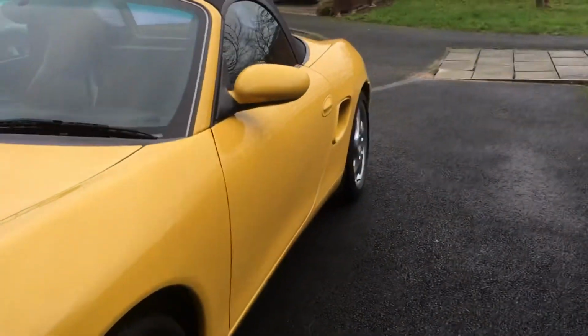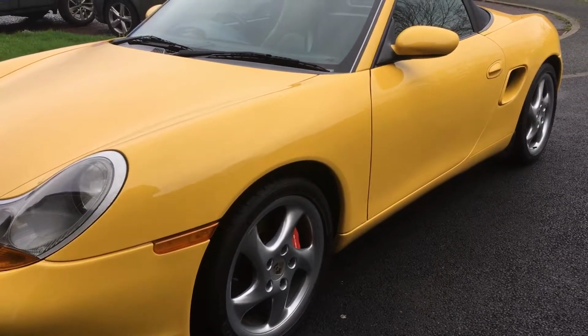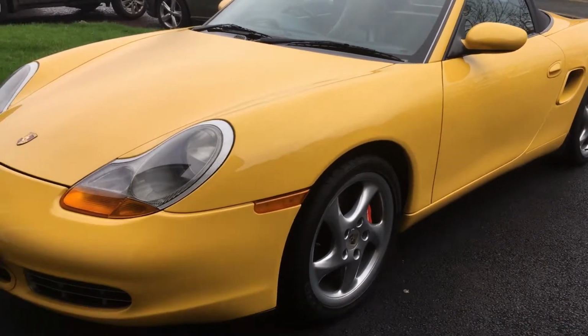Suspension arms at the back, I'd like to get done. The discs and pads will probably be about £300, and I want to get all new suspension arms on the back. It chatters sometimes going over bumpy roads, so they'll probably cost about £300 for the suspension arms. So yeah, it's £600 there.